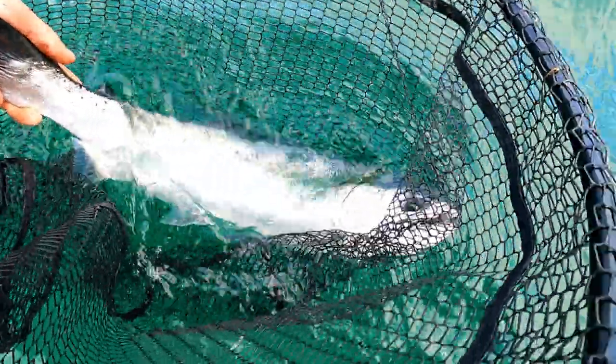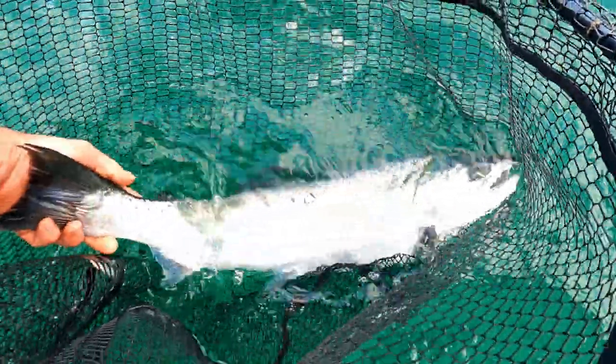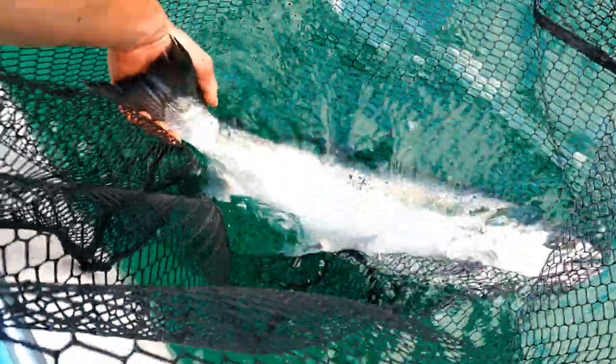It's a really, really beautiful fish, and we're gonna try to let it go as quick as we can so that it's not stressed out and doesn't get eaten by a seal or something like that. I'm gonna get it back into the water right now. There you go, bye bud. What a healthy kickoff. All right.